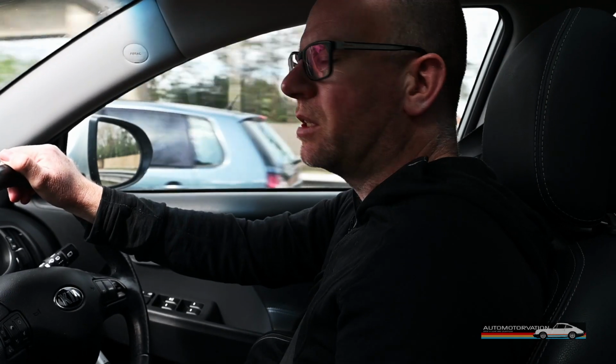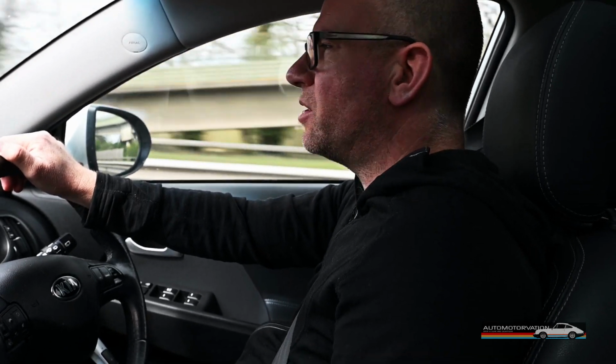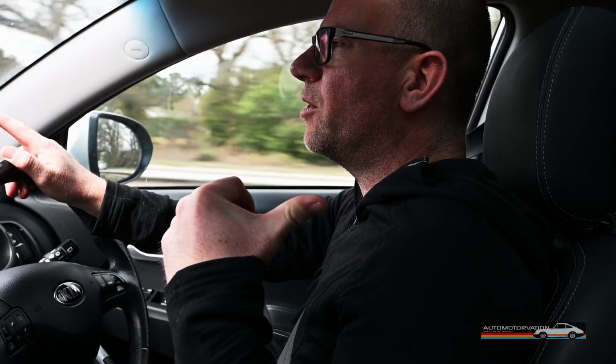You also get a reversing camera. This one has a reversing camera, which is pretty good. And you get beeps, both parking sensors in reverse and forward.